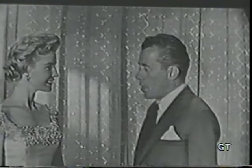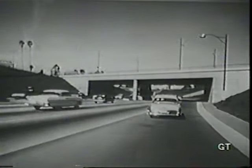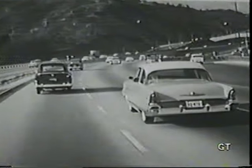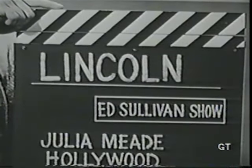And now, ladies and gentlemen, here's our lovely Julia Meade, who has become quite a little traveler since she got her new Lincoln. Where are you taking us tonight, dear Julia? Back to California, Ed. Well, okay, Julia, take us away. We made some scenes on the famous Hollywood Freeway to illustrate how Lincoln's new 285-horsepower engine combines with turbo-drive automatic transmission to give you the instant power you need to go quickly into fast-moving traffic and to provide you with that extra margin of safety in driving situations where you have to think and act without hesitation. You know, at some time or another, no matter how careful we are, we find ourselves in awkward positions in traffic. And it is reassuring to know that Lincoln's power is there whenever you need it.